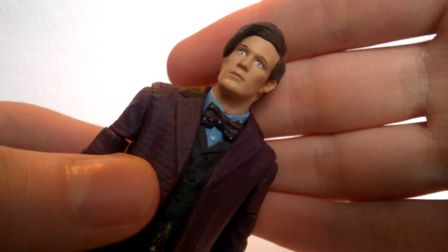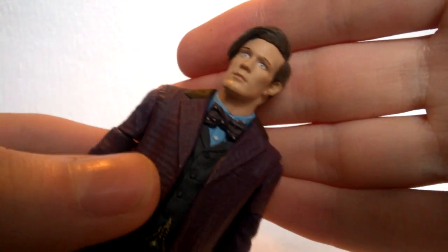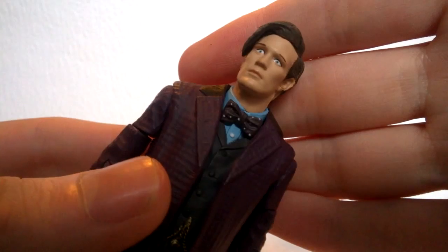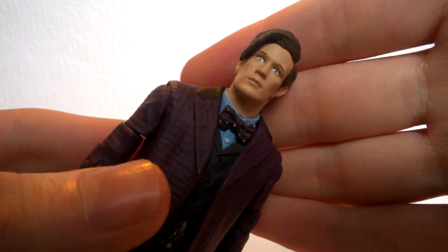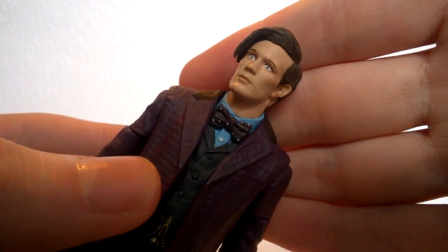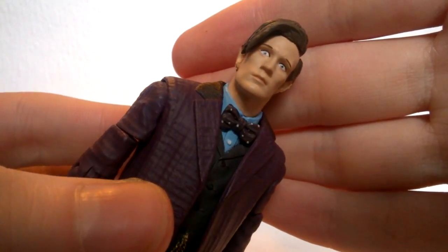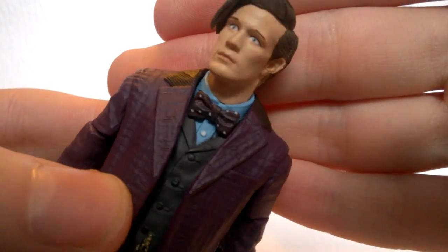The likeness is okay. This is based off the Series 6 Flesh Wave sculpt, which I do believe we've seen a few times, but not as much as the Series 5 one with the floppy curly bit at the front. But yeah, this one does seem to be sort of improved from the last edition, which the paint apps do seem to have been changed. As you can see, we do have obviously the eyes, very nicely done.